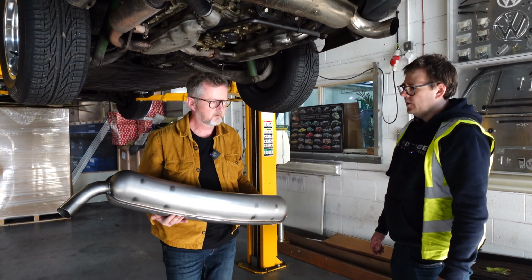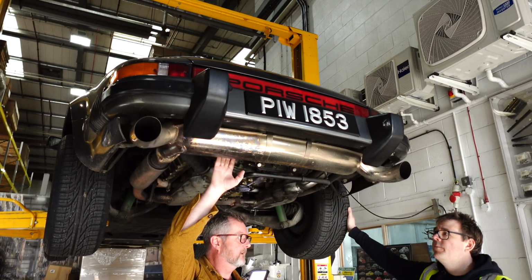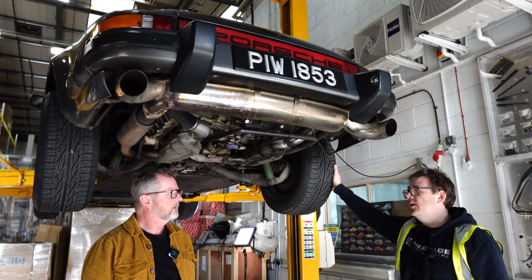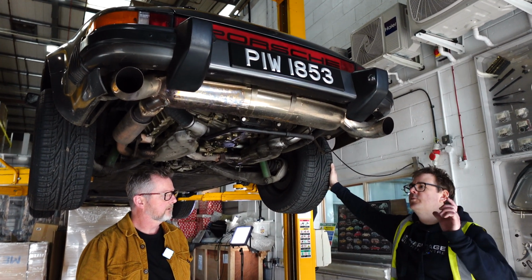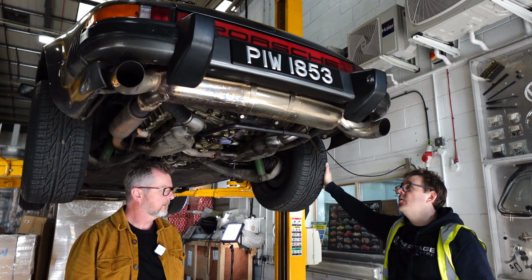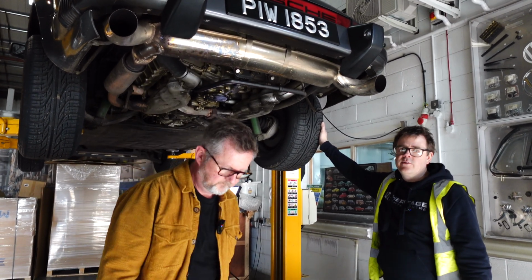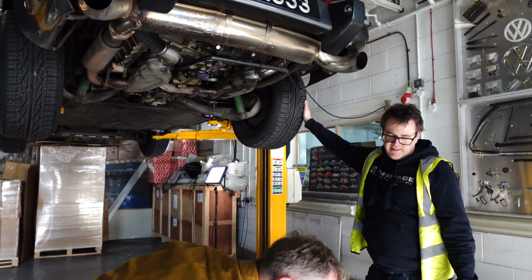I don't think the mild steel are too bad. It's nice to have the stainless. I think if you're doing it for the effort you're going to for doing it, and actually the price difference between the two, especially on a car like this, which has got that value in it, then you just do stainless, don't you? Job done once. Absolutely.